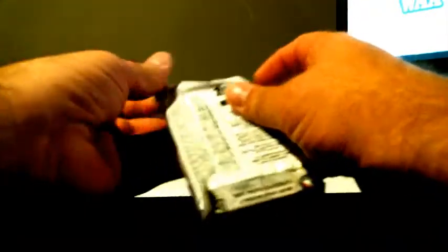All right, last pack. Good luck, everybody. I have the wrong damn thing. He's the cheapest Dodger auto. Oh, man. Maybe it'll turn out to be special.